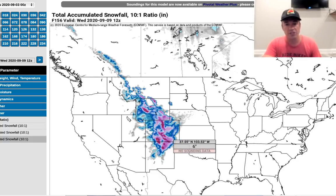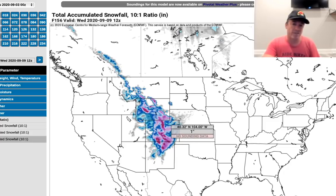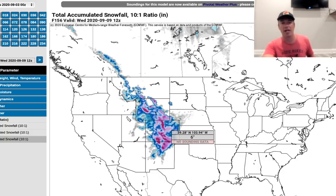Trinidad, off to the east of Trinidad, to the west of Lamar, near Raton Pass, to the east of Raton, Capulin Volcano out there. All those areas are going to get rocked with this solution, in addition to the Colorado Front Range. But this solution is definitely backed off a little bit on the snowfall across Denver, but still has several inches across the Castle Rock area.